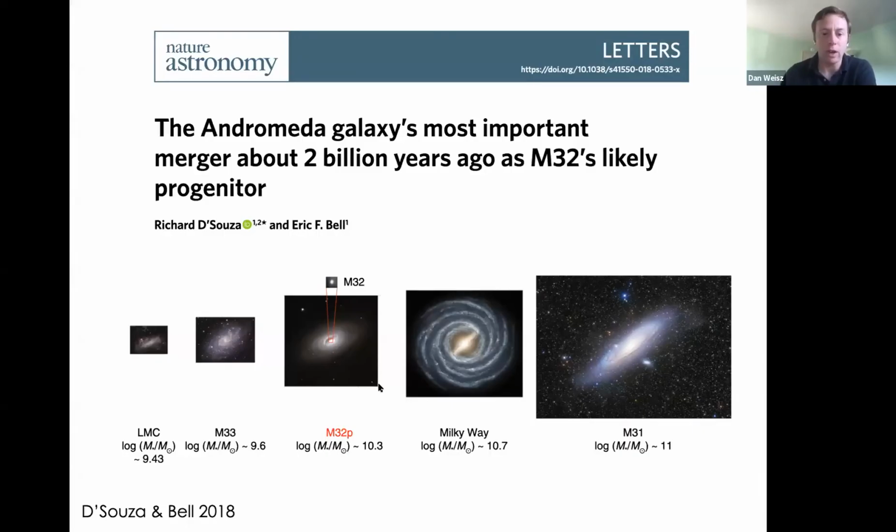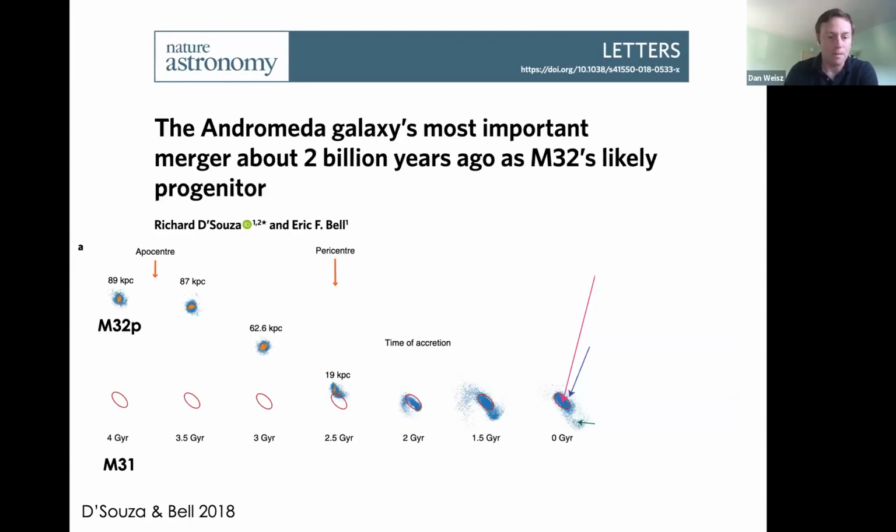And so it's really interesting. I'll just explain their scenario and talk about how it may connect to the satellites, but it's interesting to think that several gigayears ago, we actually may have had a third massive galaxy in the Local Group, both from a Local Group standpoint in terms of how it evolved, but more broadly what that means for our cosmological understanding of the Local Group. So the D'Souza and Bell story goes a little bit like this.